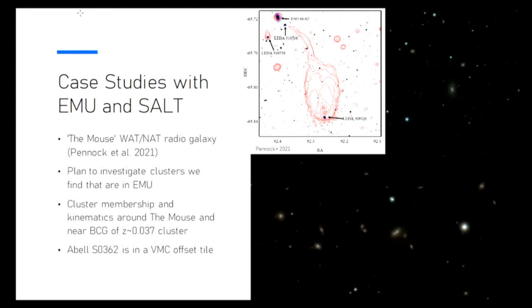Also, the cheat one, as I call it, because the Abell S0362 cluster happens to be in one of the Magellanic Stream tiles of the VMC, so it's not in an obscured area, and we can just study that one without worrying too much. But it also makes for a good comparison for the other parts, to have a cluster in our survey that isn't obscured.